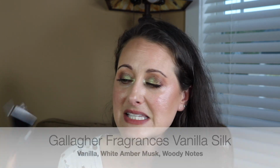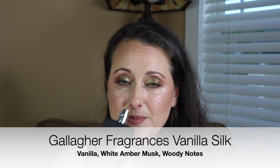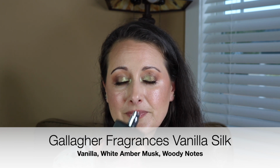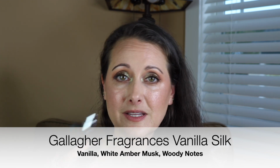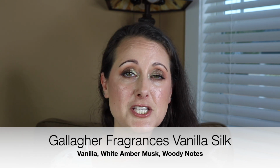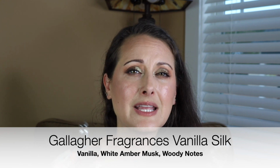And last but not least, we've got this one here from Gallagher Fragrances. This is called Vanilla Silk. This is basically vanilla, white amber musk, and woody notes. This is another one that gets compared to By the Fireplace, but again, this is lighter. It's fluffy smelling from the vanilla, and also from, I think, the white musk. It's much lighter and it's got more vanilla in it. It doesn't have the nuttiness. It's smoother and more wearable.